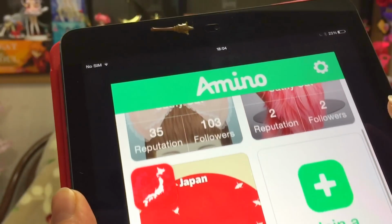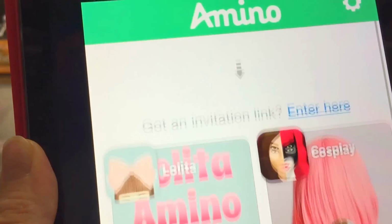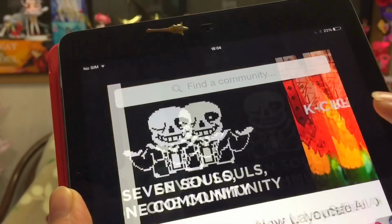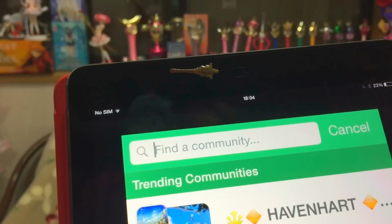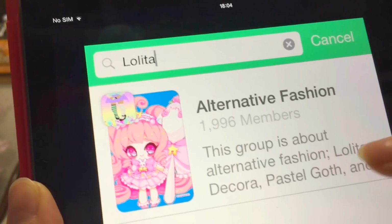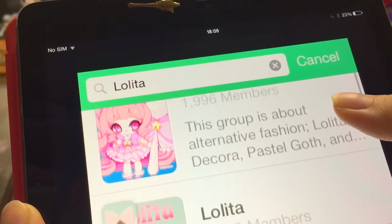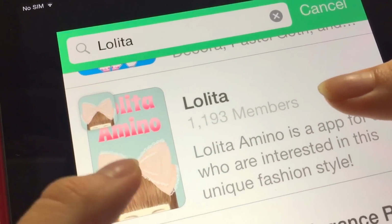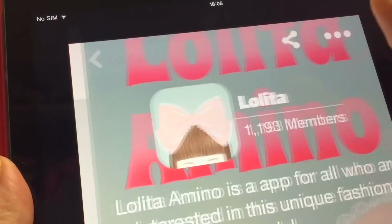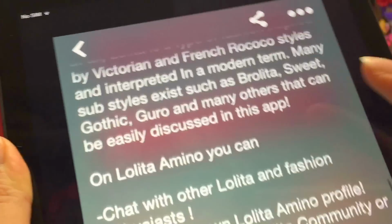If you open Amino, it takes you straight to your dashboard. I already have joined a couple of communities, so you can see them here. You probably won't see anything once you install this new, so you need to first search for it, but that's really easy because you go join a community and then you just type in Lolita. Right on top right now is actually not Lolita fashion, but alternative fashion. They have overtaken Lolita fashion, obviously, because they have more styles, and there's Lolita Decora, Pastel Goth and such. But Lolita Amino is this one here, with the big bow. So that's the one that I installed, Lolita Amino, an app for all who are interested in this unique fashion style. There's a little bit of a description, and then you go enter the community, and then you're entering.